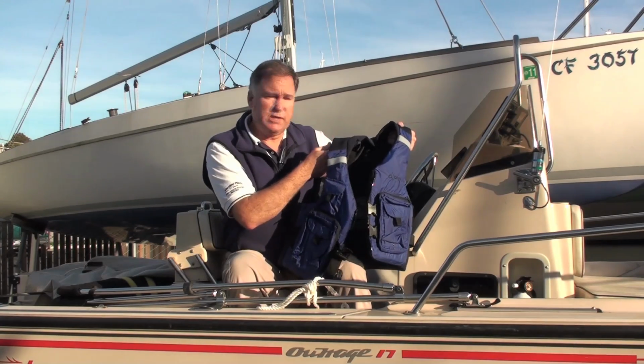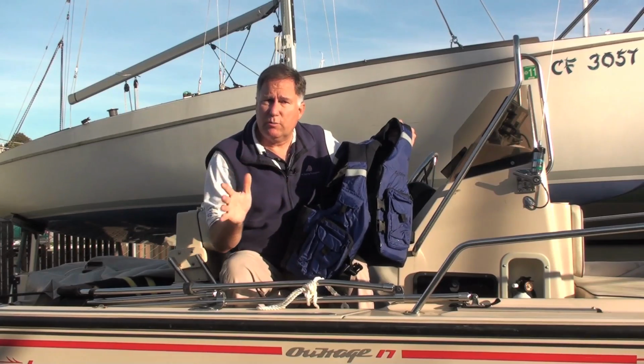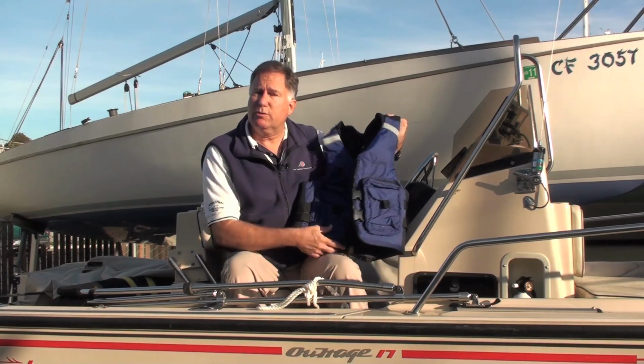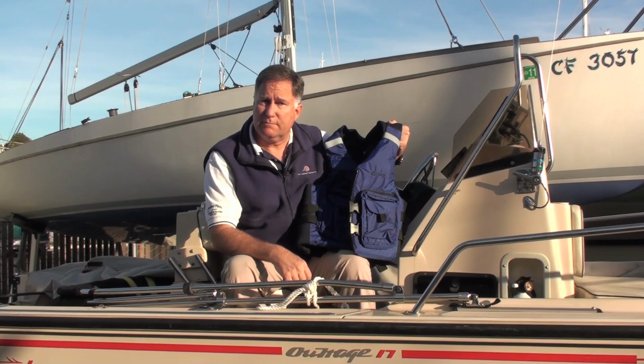Very, very comfortable design with some neoprene in the shoulders to give you a little give. There's really no reason not to wear a life jacket when you can wear one that's this functional and this comfortable when you go fishing.